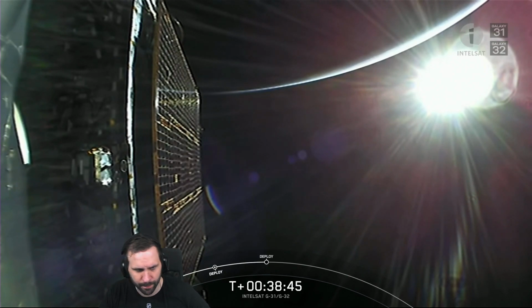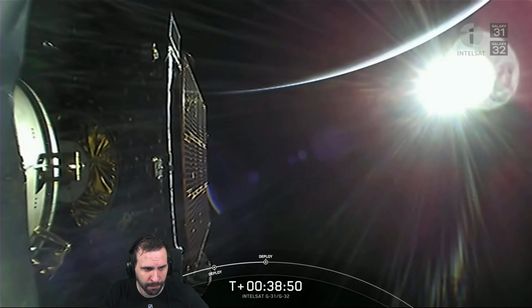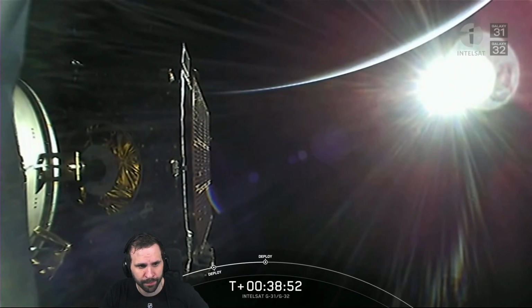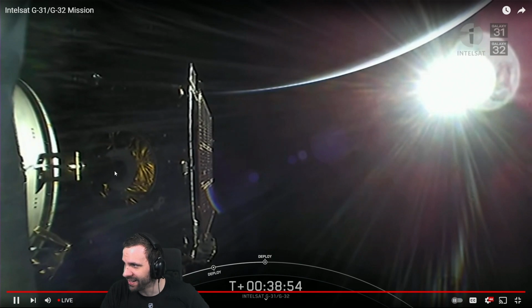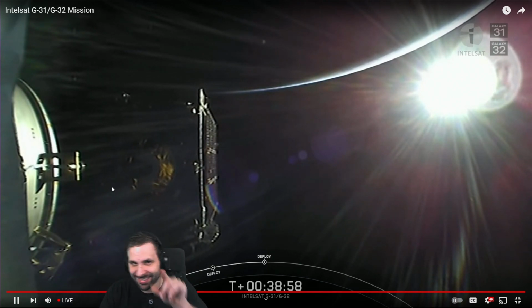Send it. There we go. Payload 2 separation confirmed. Look at that little babby. Cute little satellite off to continue its mission.